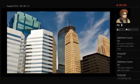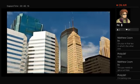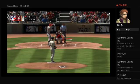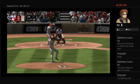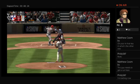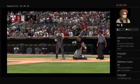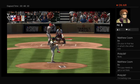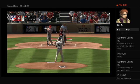Downtown Minneapolis skyscrapers as we continue our coverage on MLB Network. In now for the Reds, Jesse Winker. He's the number 7 hitter, but he's leading off the third after the first 6 guys in the lineup have been retired in order. Yeah, it's been a great start to the guy on the mound. It'll be interesting to see if they can find a way to get to this guy before he really settles in.